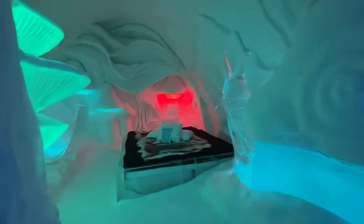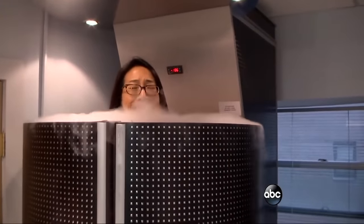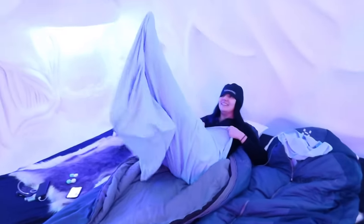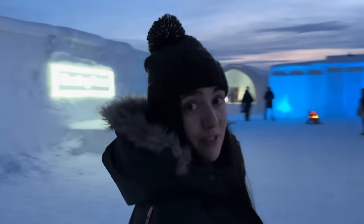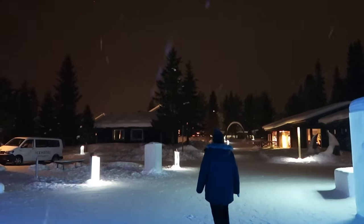And then as for sleeping in an ice room, it's not that cold. So it's not like cryotherapy, it's more just like camping somewhere in the snow, basically. Not the most comfortable, but not really as extreme feeling as I thought it would be. So I would definitely come back to the ICEHOTEL if I had the chance. It's literally a winter wonderland. It is. I bet you Christmas at the ICEHOTEL is bumping. It probably is. Yeah, you're right.